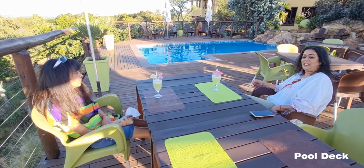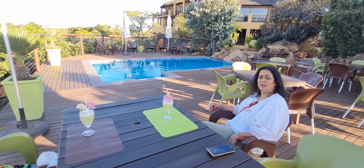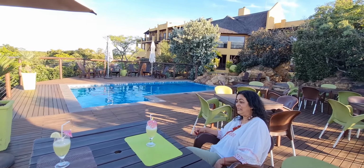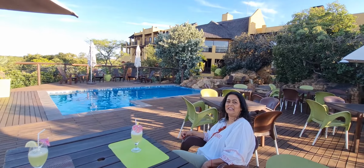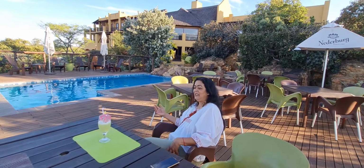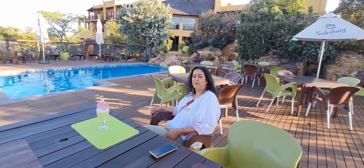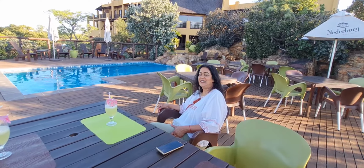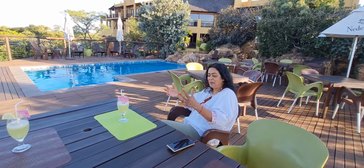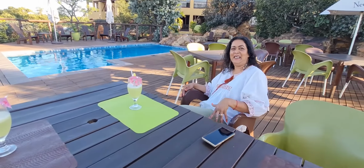Welcome to Ndlovu Nature Lodge. We're at the pool deck, and the pool deck is a beautiful place to experience the sundowner. And lots of our guests come out here and just listen to the water, the tranquility thereof, experiencing and sitting in this whole valley with the mountain and the trees and that type of thing, and just sipping on a beautiful cocktail made by the team and watching the sundown.